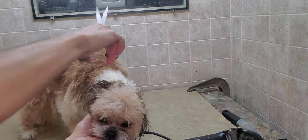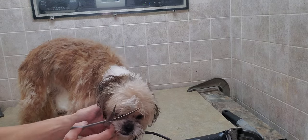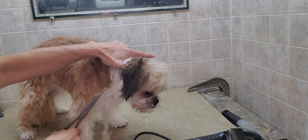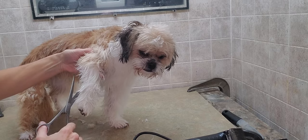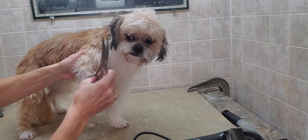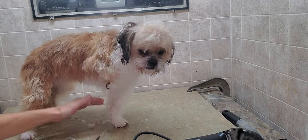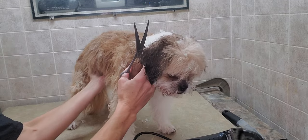Trim some of this right now with the scissors. I'm gonna layer it downwards just because I can't get in there. I'll take a little bit of it out right now. There we go. And just right behind the armpit too.